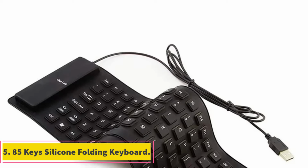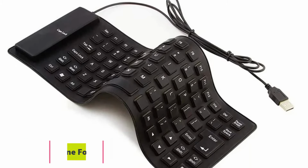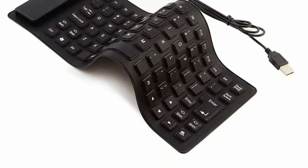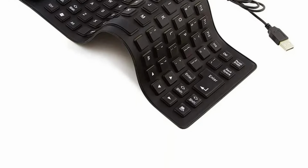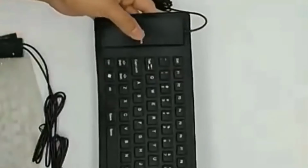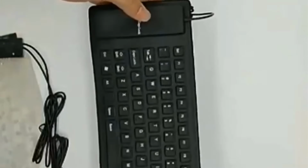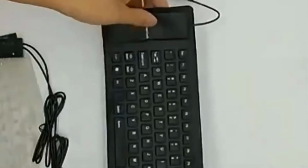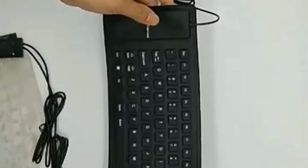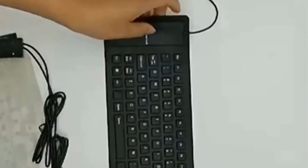Number 5. 85-key silicone folding keyboard. The product described is an environmentally friendly keyboard made of high-end medical silicone material, ensuring it is non-toxic, tasteless, and safe to use. Its fully sealed design makes it waterproof, dustproof, and resistant to various substances, allowing it to be used in harsh environments and easily cleaned. The keyboard is portable and space-saving as it can be curled up for convenience.